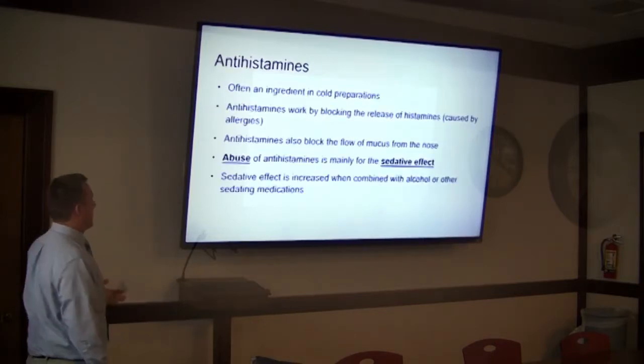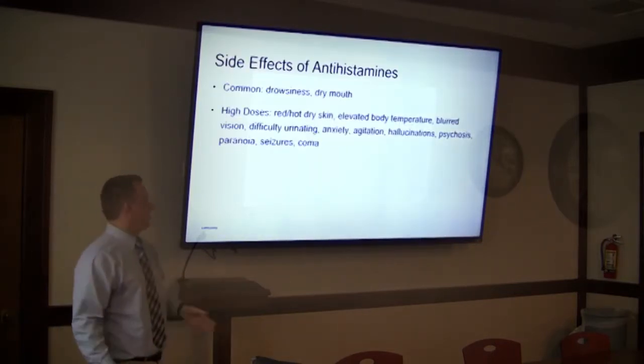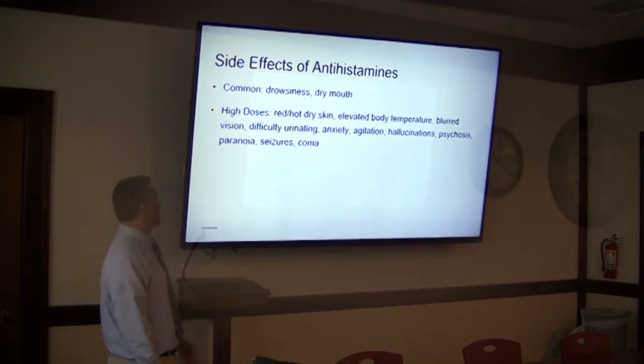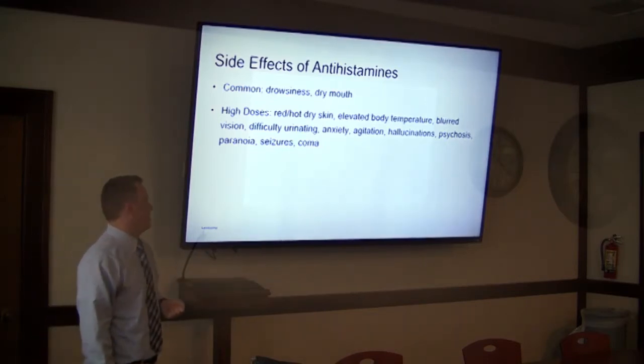Side effects, like I said, are common drowsiness and dry mouth with just using it regularly. If you do high doses, you start to see those same things, plus some hallucinations, psychosis, eventually seizures and coma. So these can be very serious in high doses.